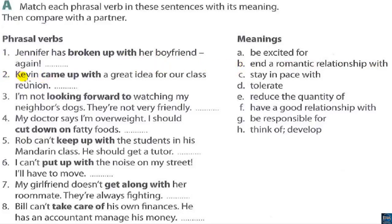2. Kevin came up with a great idea for our class reunion. Came up with means think of or develop. Kevin thought of a great idea for our class reunion. So this is number H. Think of or develop.